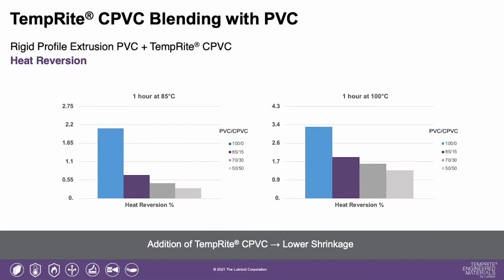Here you can see a 1-hour test comparison on heat reversion. Once at 85 degrees Celsius, once at 100 degrees Celsius, comparing the performance of different PVC-CPVC blends. The more CPVC is added to the blend, the lower the shrinkage.